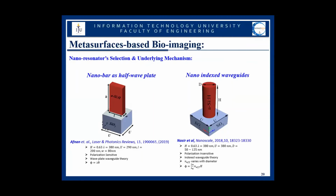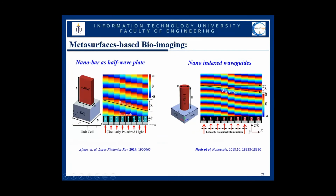Okay, so over here, they are polarization sensitive, and in these nano half-wave plates, we achieve a different phase by rotating them. However, in the nano-index waveguides, we change the diameters to achieve different phases. Over here, I have given simulation results for a unit cell, and you can see that by rotating these half-wave plates, we can bend the wavefronts of the incident light in a desired way. Similarly, for the nano-index waveguides, by changing the diameters, we can acquire the desired wavefront bending.